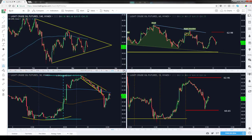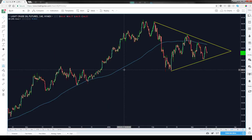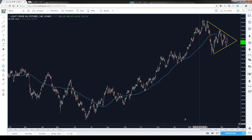So let's take a look at some of these bigger picture charts and analyze what our thought process was going into it. We do this analysis every morning prior to getting into the session. One of the things we've been talking about quite a bit is that you do have this four-hour chart where you have a series of higher lows and higher highs that culminated in a triple top and a double bottom. And now you've been consolidating here in this symmetrical triangle.